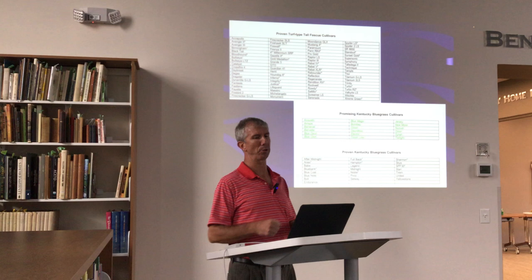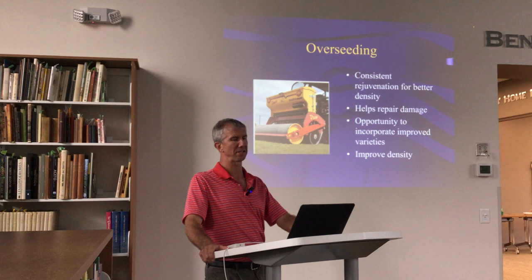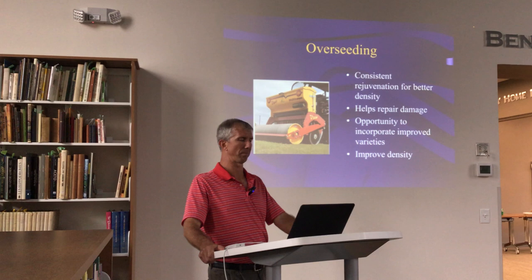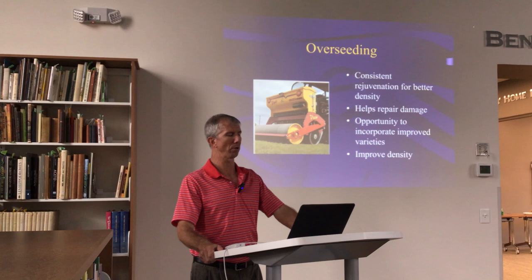So for overseeding, if done on a consistent basis, it's a consistent rejuvenation for better density. And again, a way to incorporate these improved varieties to help repair damage and improve density. You can do that with a mechanical machine like this. This happens to be an overseeder here. So you've got a machine that creates grooves in the turf and the soil and then drops down seed and rolls it. So that's one way of overseeding.